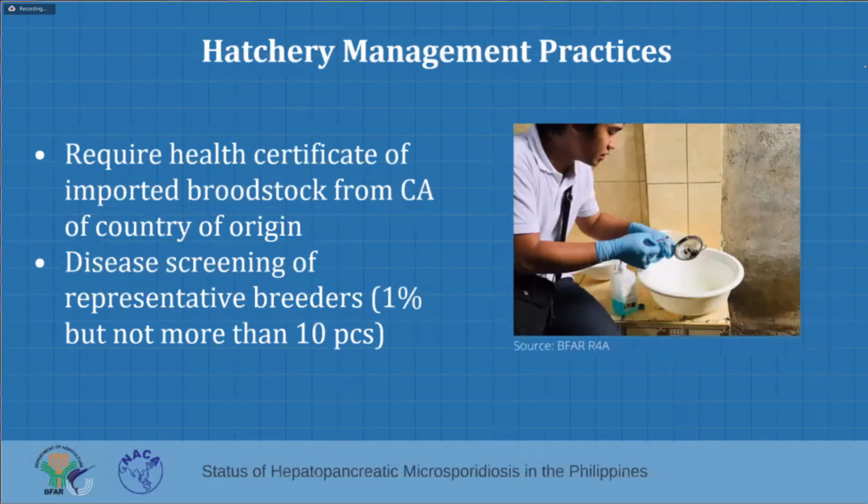Another management practice at the hatchery level. Since I mentioned a while ago that Vannamei or Penaeus vannamei is an exotic species being imported into the Philippines, we require a health certificate of the imported broodstock from the competent authority of the country of origin. And this is a protocol that disease screening of representative breeders, once they reach the country, we sample 1%, but not more than 10 pieces of samples from the broodstock to be screened for diseases for verification.